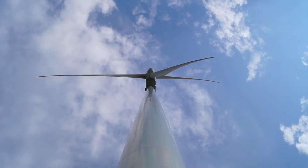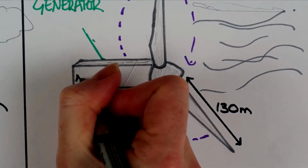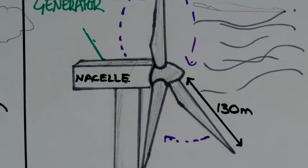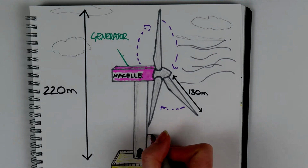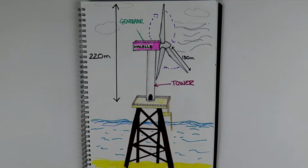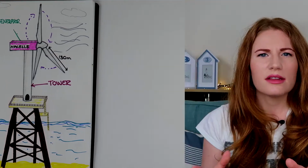These rotors are what actually catch the wind energy and they turn, but we'll come back to that in a bit. The rotors are attached to a large box called the nacelle, and inside here is all the technical equipment and wires, which we'll also come back to in a moment. The nacelle sits on top of a tower, and the tower sits on a huge steel structure which attaches to the seabed. Now, this steel structure is what keeps the turbine sturdy, so it stops it from falling down. So wind turbines are basically rotors attached to a giant box called the nacelle, which sits on top of a tower, and then the tower sits on top of another huge steel structure which is attached to the seabed to stop it from falling over.